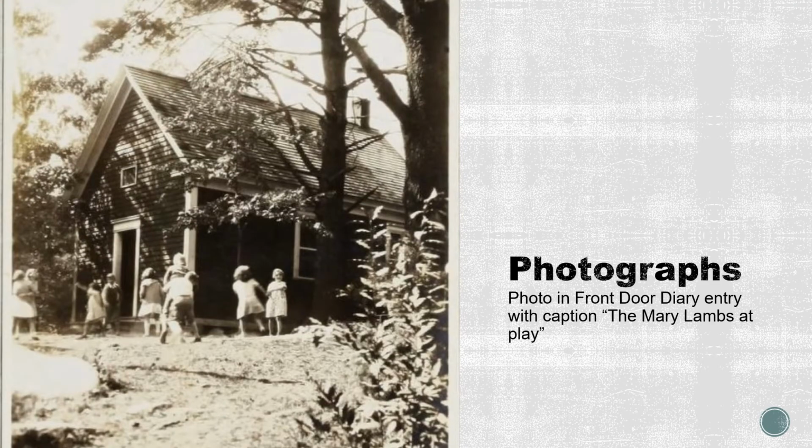Photographs and other images are also excellent primary sources, as they often capture how things and people looked at a particular moment in time. Here we have a photo included with the diary entry that I just shared in the previous slide of the Redstone Schoolhouse with children playing outside. Written beneath the photo was the caption, "The Merry Lambs at Play."